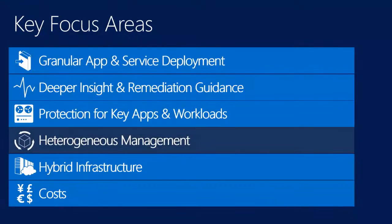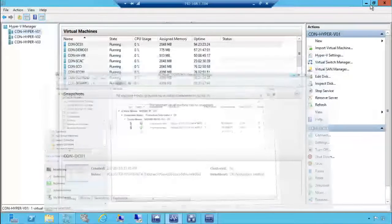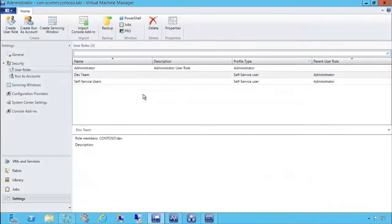When we think about that cloud, Microsoft's done a huge amount of work to help embrace heterogeneous environments, because it's not just about running pure Microsoft stuff in an infrastructure. If you've got VMware, you might have Hyper-V, you might have some Xen server. You could also have different management tools, and we touched on how Orchestrator earlier on could provide value for that. But VMM as a tool to help you start to manage a mixed infrastructure is very, very useful.